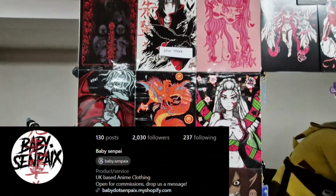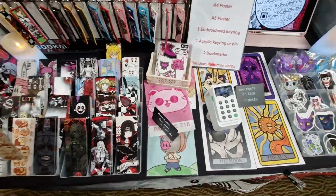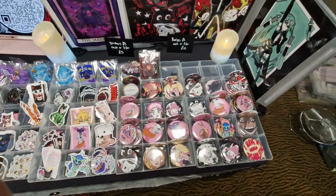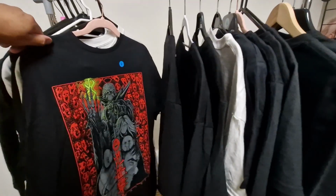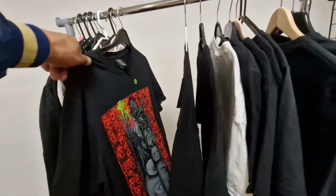Here we have Baby Senpai, another artist on Artists Alley, who had some really good stuff. Really recommended a lot of these t-shirts, including this Berserk one that I really wanted to get for a friend who's a massive Berserk fan. I know he would have loved that.